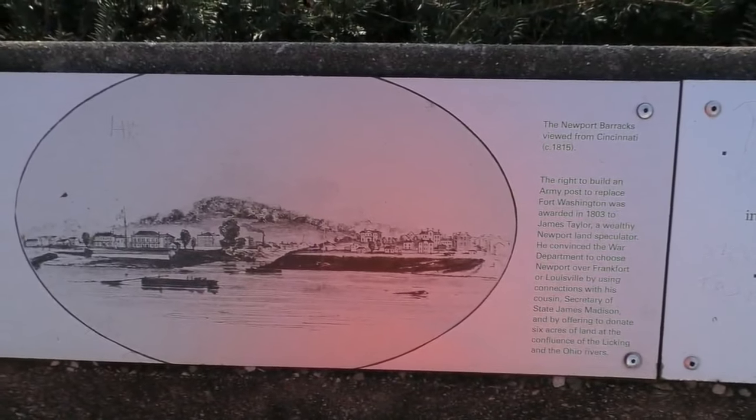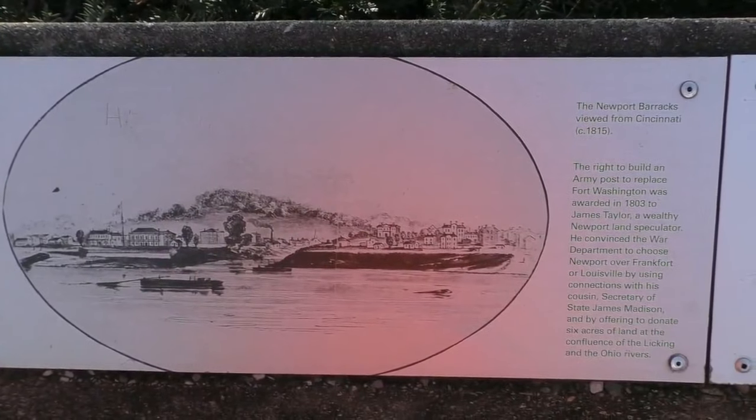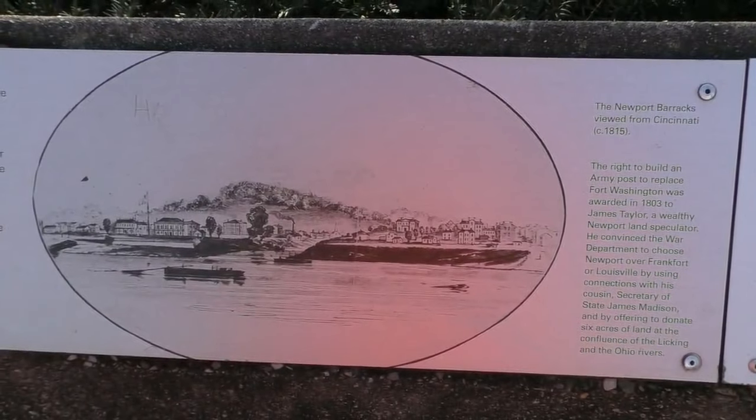From what I can gather, General James Taylor was awarded a huge amount of land on this side of the river for fighting in the Revolutionary War. And he spent a lot of time lobbying for the military fort to be moved over here from Cincinnati, which they eventually did. And he was a major political figure in the establishing of Newport, to become what it has been in the past that we have inherited today.